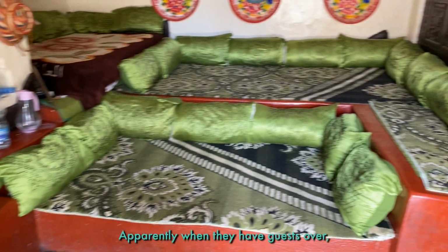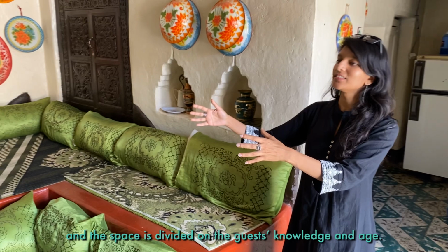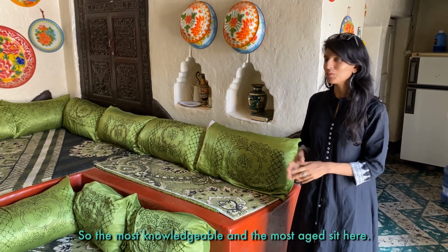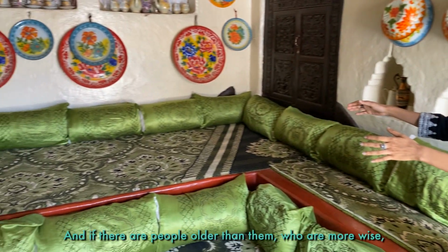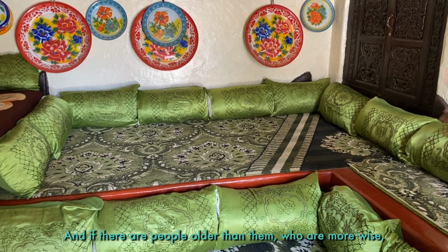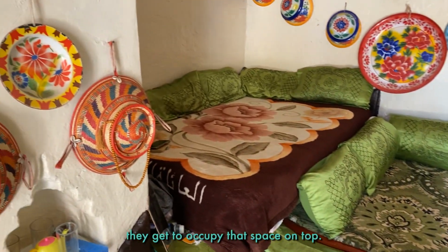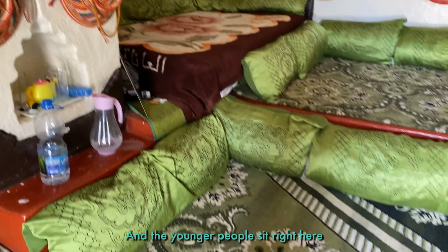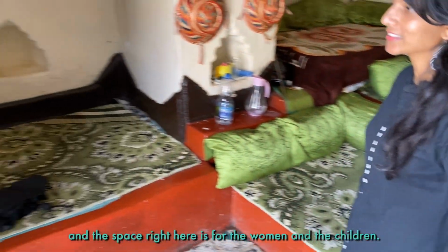Apparently, when they have guests over, this is where the owner of the house sits. And the space is divided on the guest's knowledge and age. So the most knowledgeable and the most aged sit here. And if there are people older than them who are more wise, they get to occupy that space on top. And the younger people sit right here. And the space right here is for the women and the children.